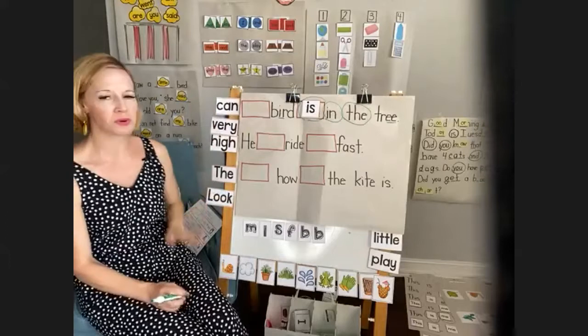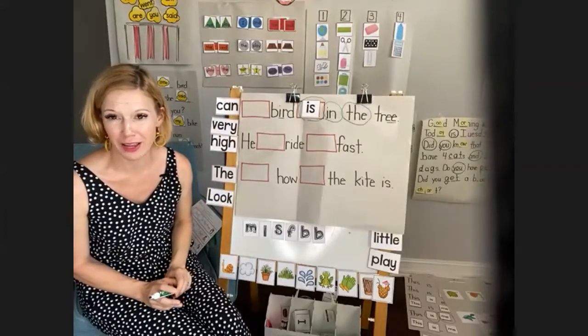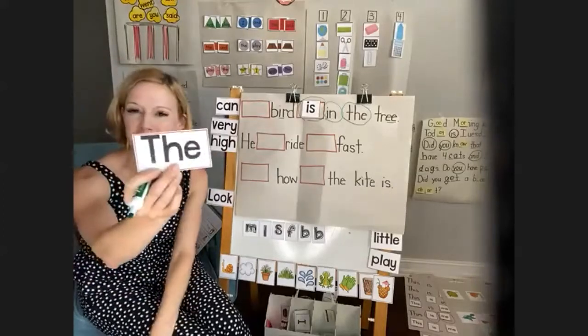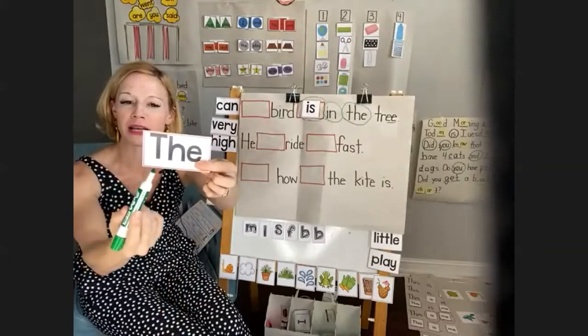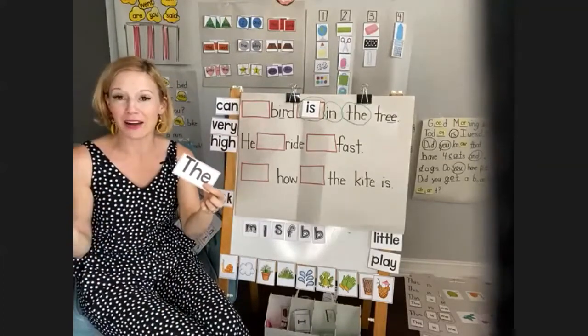Do you see the word T-H-E says that? Do you see it on your side too? Can you find that word T-H-E says that? And guys, do you know why I know this is the right word? Because do you see how it has a capital T? And that tells me that it's at the beginning of a sentence.